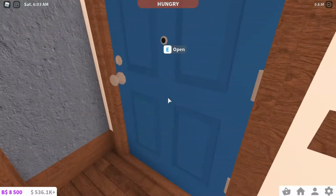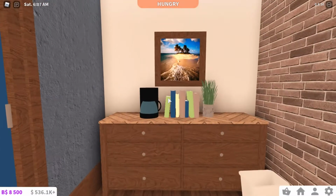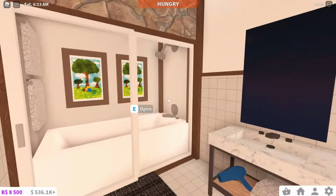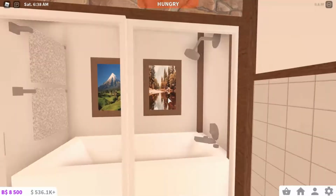Then as we go over to room number two, which also has a balcony, got a nice, that's actually really pretty. Got a nice dresser and a coffee maker. Then over here, we got the bathroom. Same exact bathroom. Oh my goodness, I keep forgetting to change the pictures. All right, there we go.